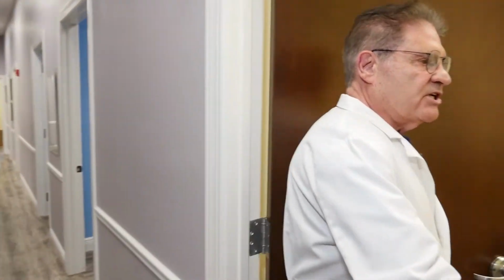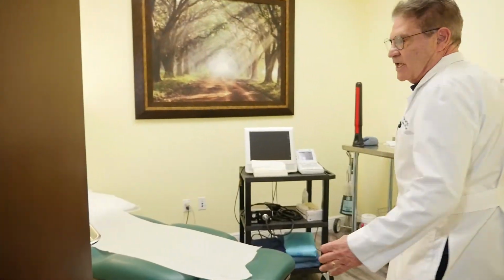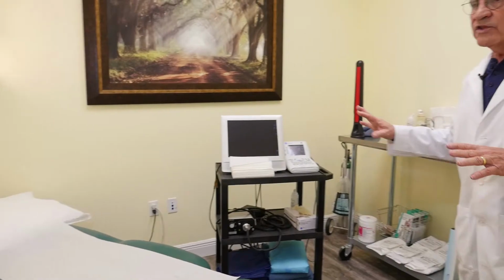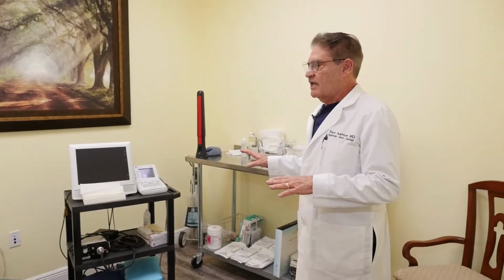This room here is our procedure room, and this is a room where we're going to be doing our laser procedures, our VenaSeal procedures, as well as ClosureFast. All that is done here, and the equipment is all ready to go. And as you can see, it's also a very comfortable environment for our patients.